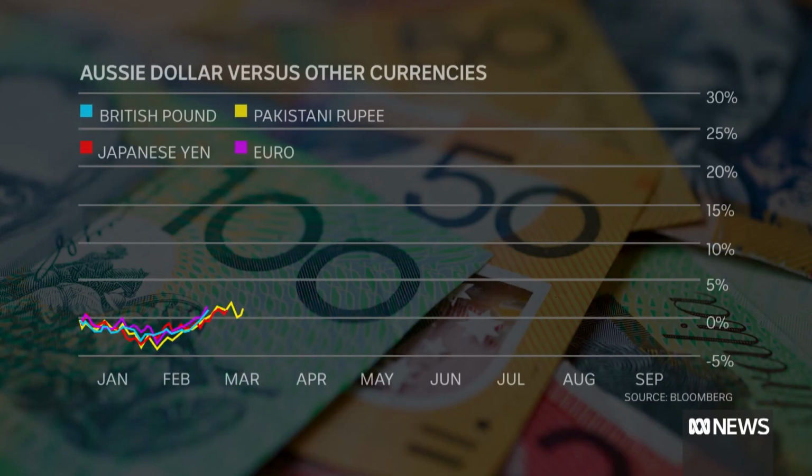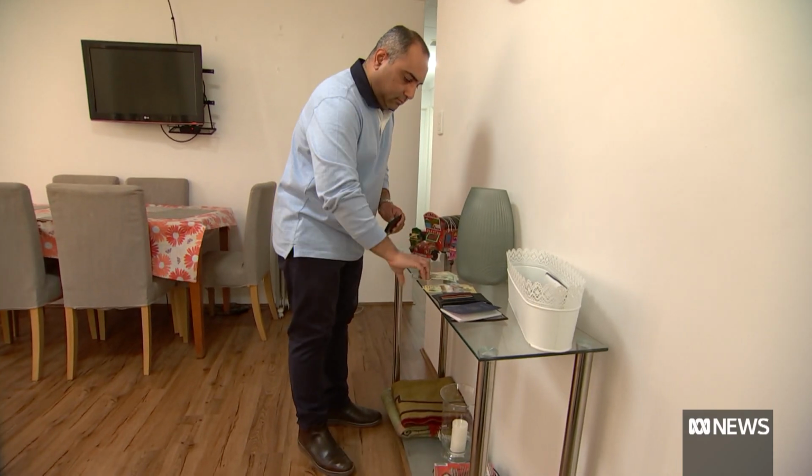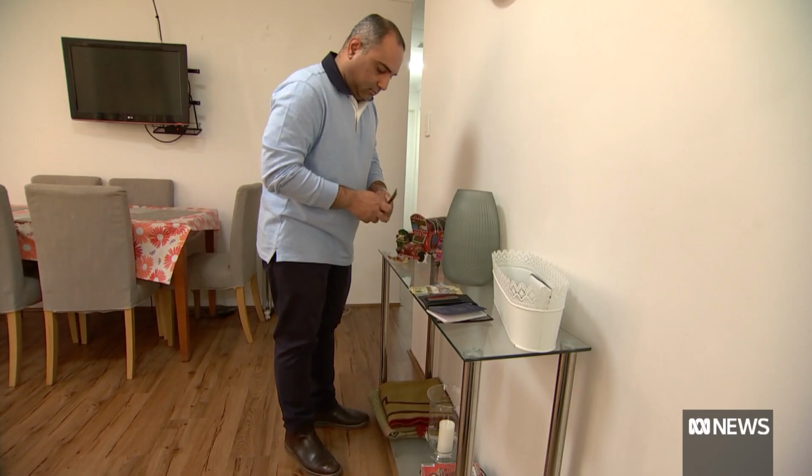It's not just the pound the Aussie is higher against. It's stronger than just about every other currency, which is good news for Khurram Hashmi in Perth, who regularly sends money to his mother in Pakistan. Over the last almost 12 months, what I've seen is a huge difference. An Australian dollar has appreciated in value in comparison to Pakistani rupee for sure.